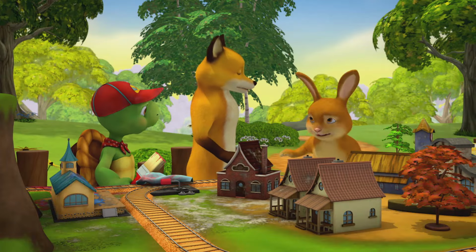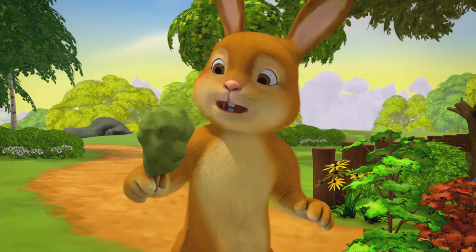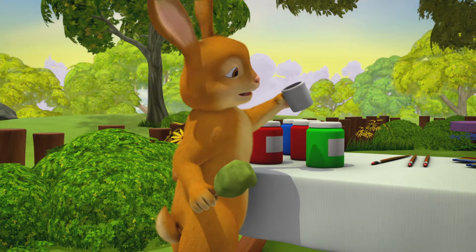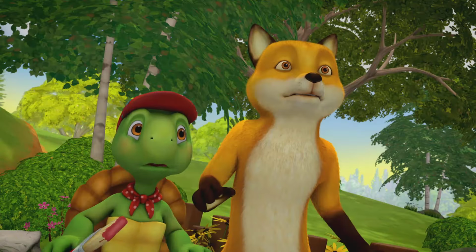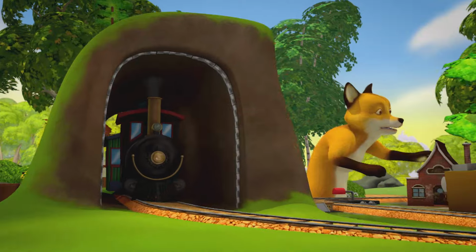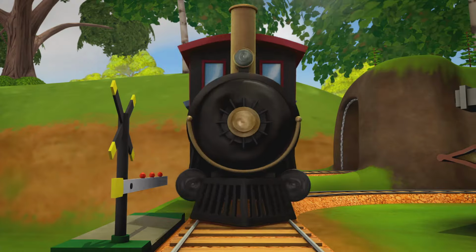Hold on. Emergency. What's wrong, Rabbit? There are apples on Auntie's tree, but there are no apples on this tree. Look, Rabbit, we kind of have a real emergency now. I can handle this. Just need a little red paint. Whoa! No! Got it. Oh, no!